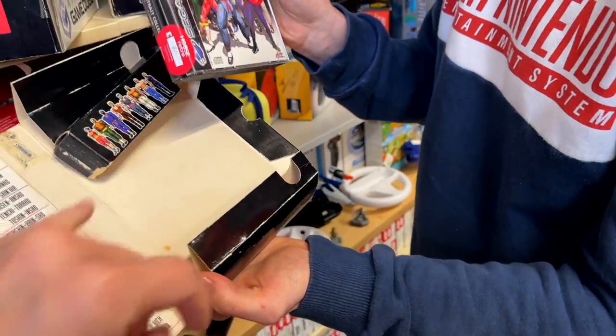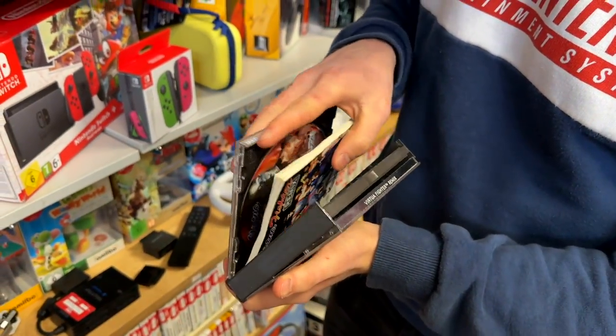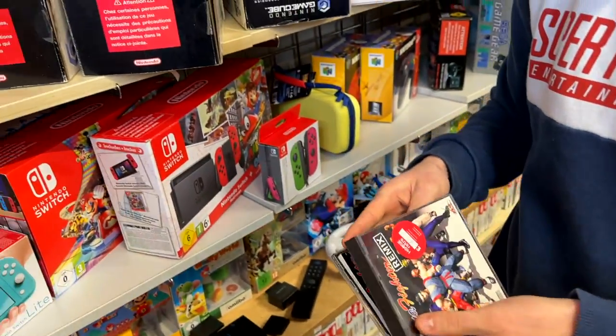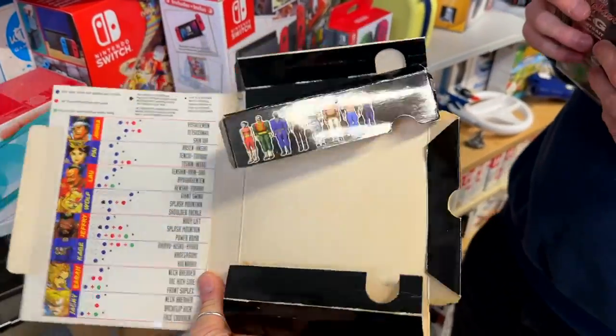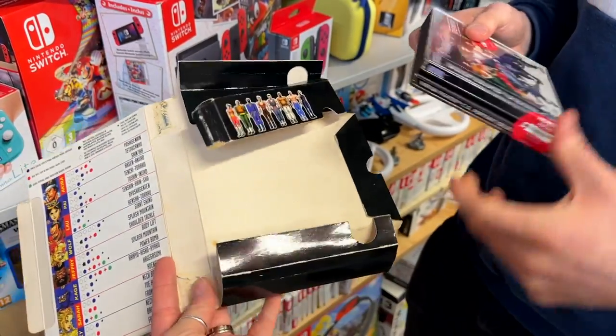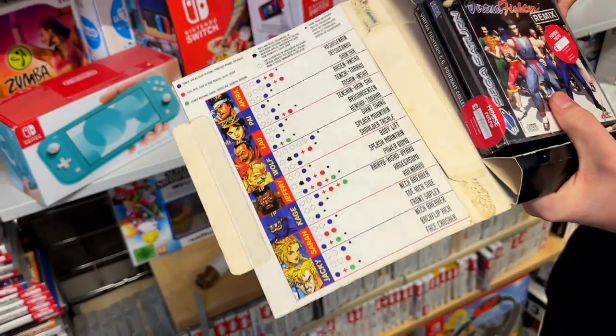But this comes with a bonus disc of kind of images as well. And it was released in 95, a couple of months after the first release. So it's really cool and not something you see every day. And again, I actually prefer this box to normal Sega Saturn cases, and the double jewel cases are just a delight to behold.